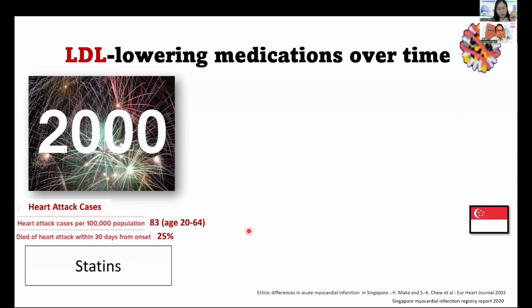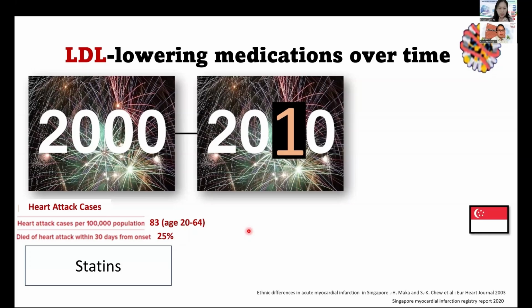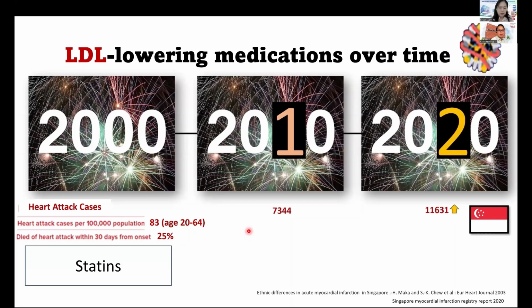At that time, in the year 2000, all we had was statin. It was a great discovery and really important because it saved a lot of people's lives. In 2010 and 2020, the number of heart attacks continued to rise in Singapore. This is very important because we're talking about something that is potentially preventable. The population gets older and the patients get bigger, and hence the number rises. But the good news is that the number of heart attacks that cause death within 1 month has dropped a lot with the help of medications, not just cholesterol-lowering medications, but also diabetes medications, blood thinners, blood pressure control, smoking cessation and so on.